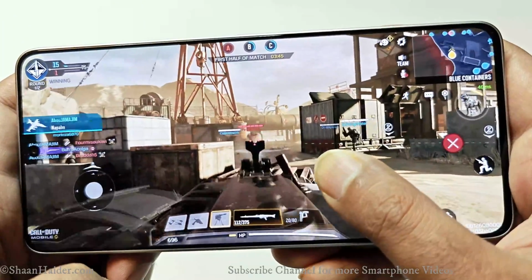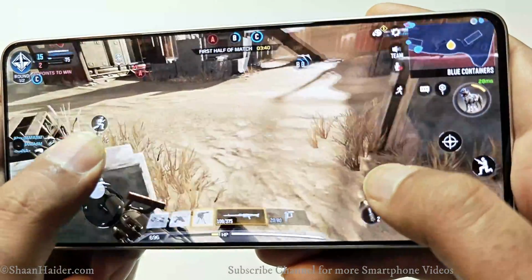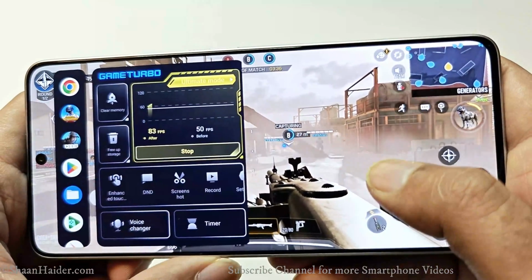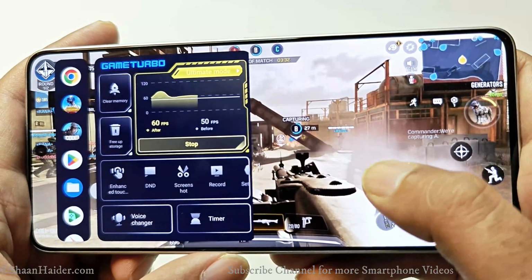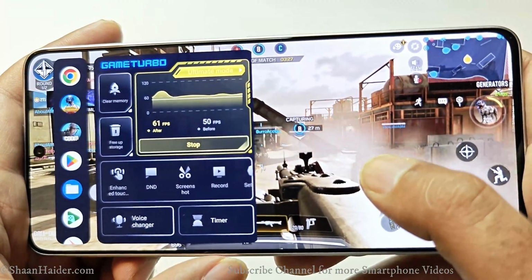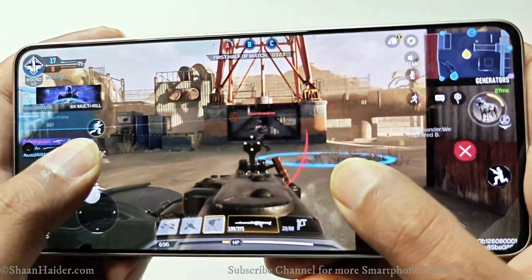If you have a look on the gun, you can see the reflection of the light from its body, how the recoiling is happening and everything. And we are getting 60 FPS. As you can see, that is the maximum possible graphics combo with max FPS and very high graphics quality. I think that was the combo.